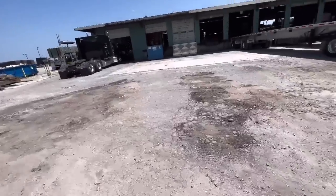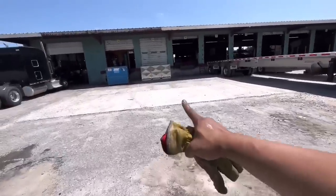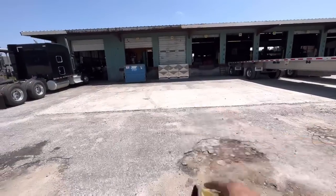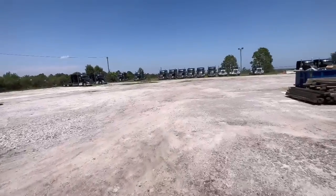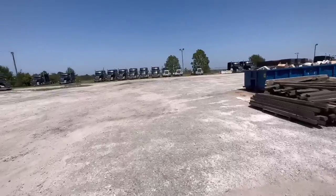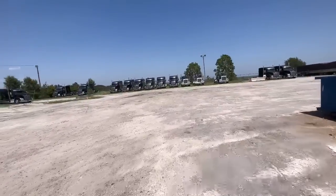Also, if you have to do a drop, like if you need new securement, it's right there in that silver box. You put in your macro, and they'll have everything in that box for you. Pretty sure I would if I stayed here. I'll park over here, honestly.